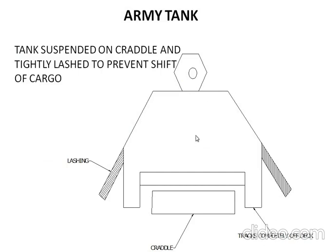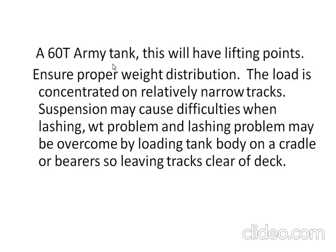And this is a schematic diagram that they have put over here. So this is considered to be the gun. This is considered to be the body, the cradle that I said we put here. These are the ties, the metal ties that you see. So if you look at it carefully, a 60-ton army tank will have lifting points. The cradle is there to ensure proper weight distribution. The load is concentrated on relatively narrow tracks. Then all the load, like I was telling you, is concentrated on those chain ties. So if you put a cradle down, the whole weight of the thing will be spread out. And that is basically what they are trying to tell you over here.